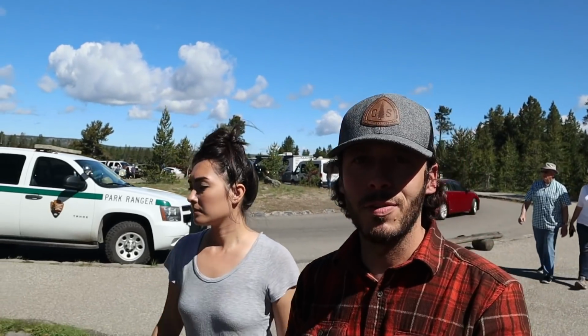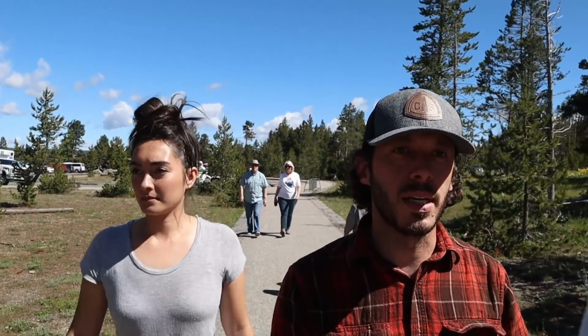Well, we made it. We found a parking spot somehow. We are at Midway Geyser Basin, and this is where the famous Grand Prismatic Spring is. This is a spring that looks like it's just multicolored and beautiful. Looks like it's had a bunch of Skittles dropped into it. Really pretty spot. But I think it's probably the second most popular feature in Yellowstone after Old Faithful, and so lots of people here, and it was a little bit tricky to find parking, but all's well that ends well, I guess.